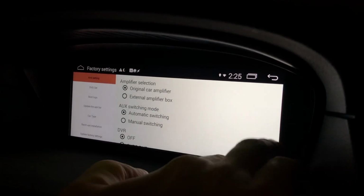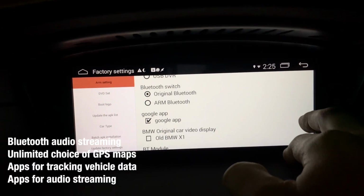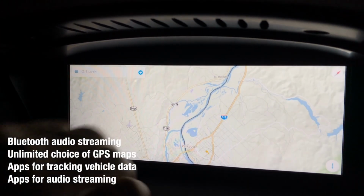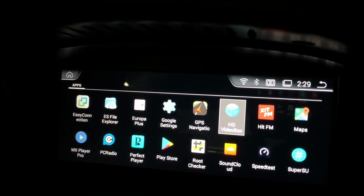Here's the list of options these Android units will feature in our cars. Above mentioned Bluetooth audio streaming, unlimited choice of GPS maps, apps for tracking vehicle data, apps for audio streaming. Technically, you will get a modern tablet inside your BMW, and this can be used as a mini computer.